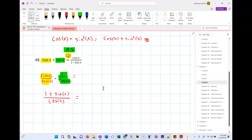Let's make a suggestion. So let's look at where we're trying to get to. I'm going to focus on the denominator. I want the denominator to be 1 minus sine x. I look at my denominator. There's no way for me to use an identity to change cosine into 1 minus sine x, right? So what I'm going to do is I'm just going to multiply so that I can stick a 1 minus sine x down into that denominator. How do I do that?